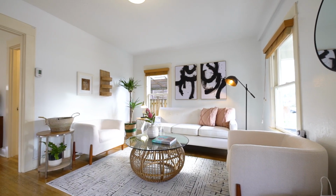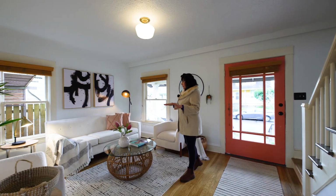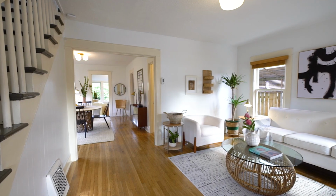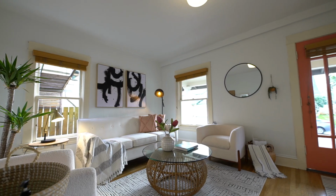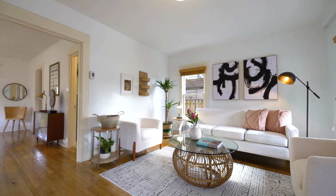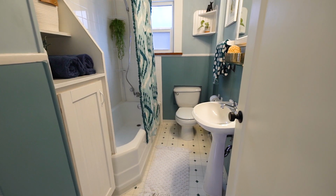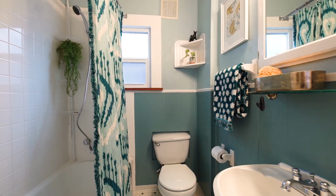Come on in. We actually have a kind of cool open layout here. Great hardwood floors. This house was built in 1910, and so the narrow strips of the hardwoods are a little bit more rare, and they're one of my favorite things. Cute little vintage bathroom. Very blue.